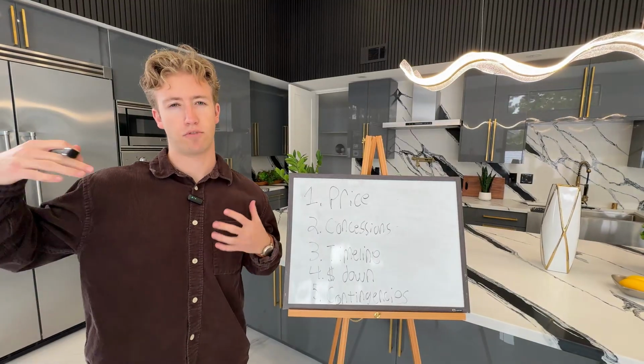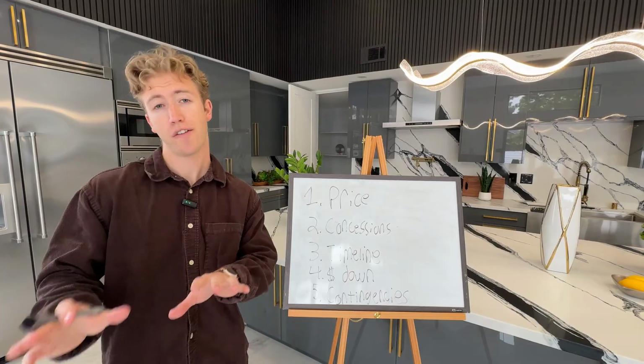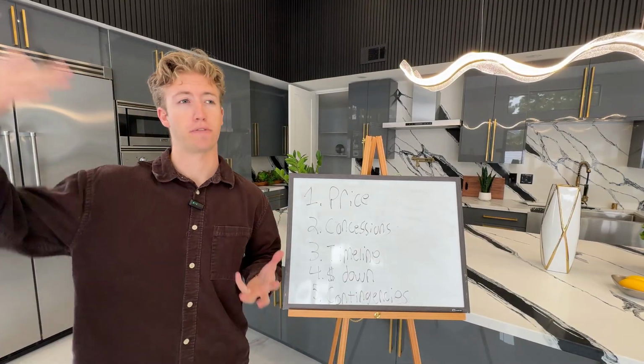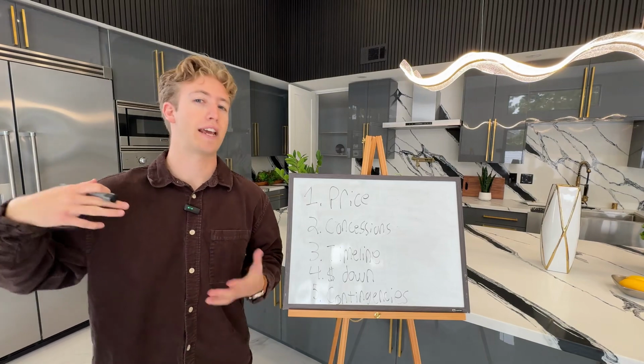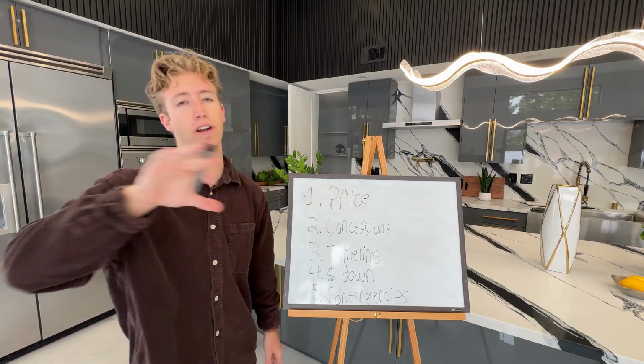So first, to understand really what an offer is and what you're writing, you want to understand the 5 key components of an offer. Number 1 is price. That's the one everyone knows. So say there's a $500,000 house. Would they take $450,000? Number 2 is concessions. What that is, is the seller paying directly to the buyer.